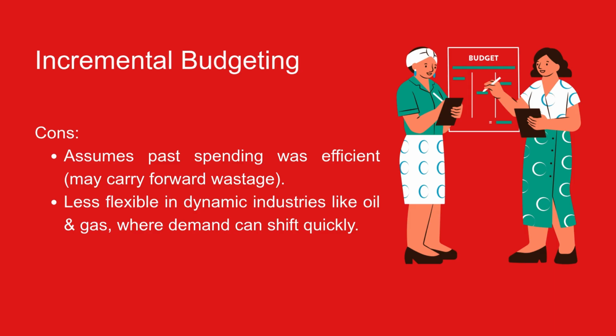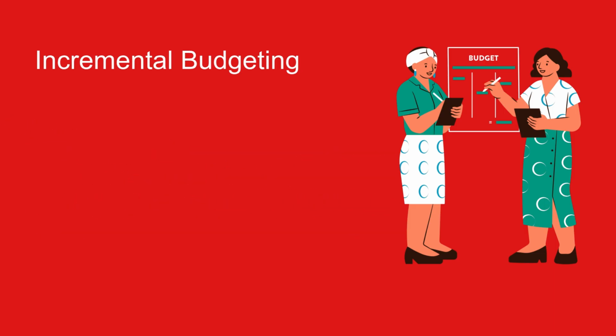What are the cons of incremental budgeting? Some of the cons include that the method assumes past spending was efficient. In this essence, it may carry forward wastage. Another con is that it is less flexible in dynamic industries like oil and gas, where demand can shift quickly.